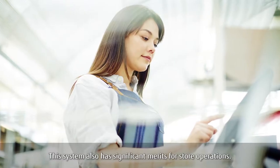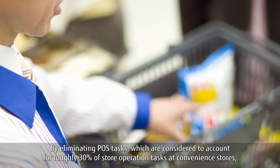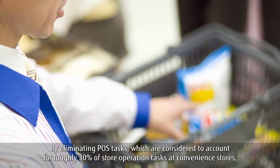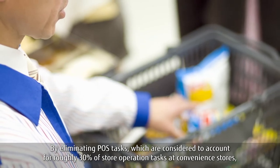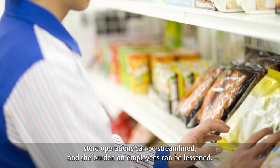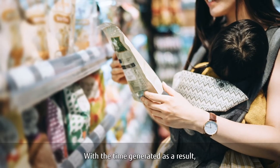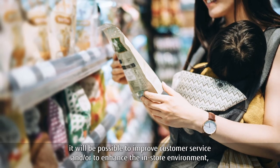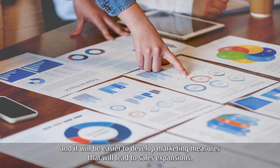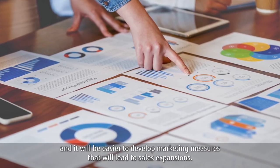This system also has significant merits for store operations. By eliminating POS tasks, which are considered to account for roughly 30% of store operation tasks at convenience stores, store operations can be streamlined, and the burden on employees can be lessened. With the time generated as a result, it will be possible to improve customer service and/or to enhance the in-store environment, and it will be easier to develop marketing measures that will lead to sales expansions.